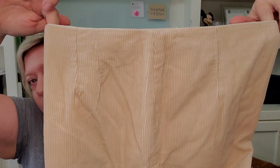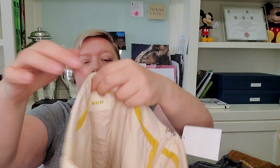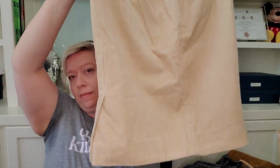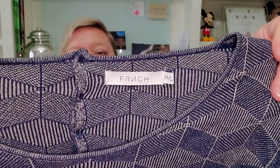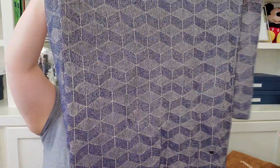So, okay, next up we have a corduroy skirt in a khaki or a cream color. This is a size 2. It is by the brand Maeve. And my thrift shop wanted 45 bucks for this one, so I was very happy with that. Maeve doesn't move as fast as it used to, but like I said, all these are really solid pieces.